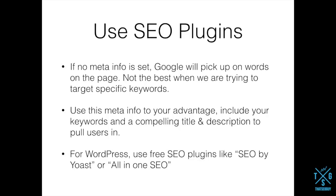So you could do things like have a question that kind of entices someone in or creates mystery. You just need to be inventive. Don't copy what your competitors have done, because why would they click? Why would a user click on you over them? They wouldn't really. So just come up with a description and title that is going to pull people in. That also includes your keywords.